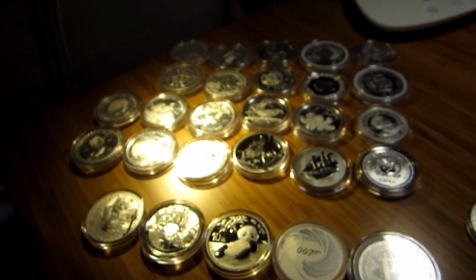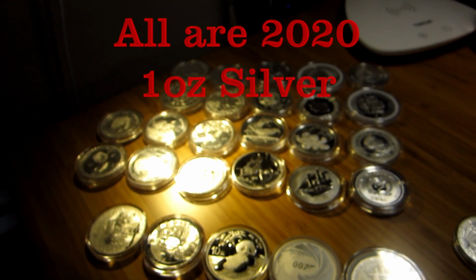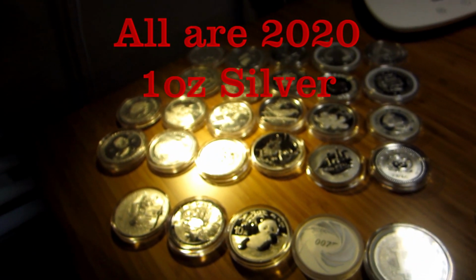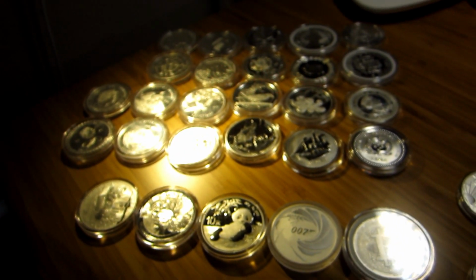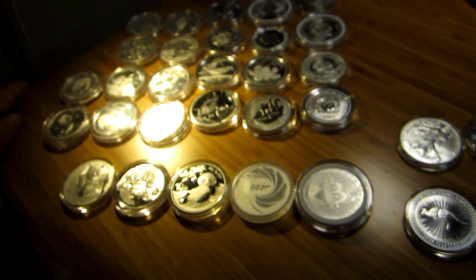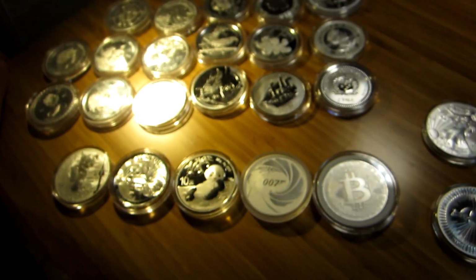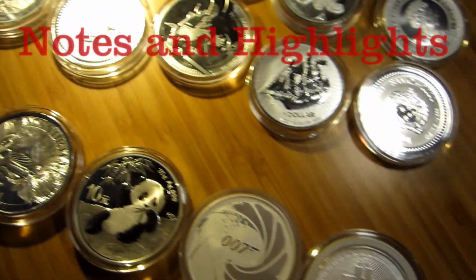Well, guess what? There's actually a whole bunch of countries that issue coins each year. So I was totally blown away at how many there were. I never intended to collect this many, but once I started the collection, I had to finish it, right? So I think I'm at 35 coins now. Most of these are just the ones that you know and would see on the dealer websites.